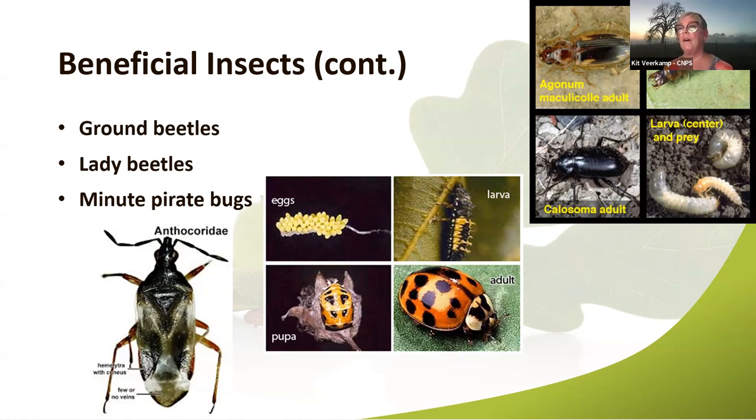So if you are on property where you naturally have lady beetles, be aware of this and look closely. If you have the larval stages, that means they are laying their eggs nearby and you want to keep that up. You want to support that.